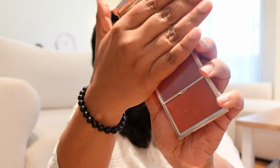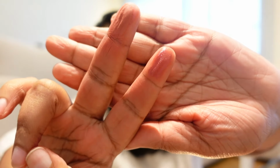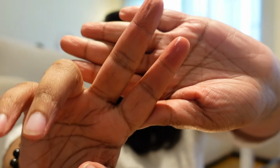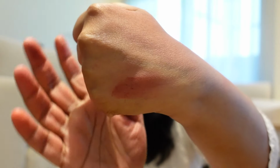This is one of my recent additions. I have the Patrick Ta Cream Blush Duo in the shade Oh She's Different. And this is how it looks. My index finger has the cream formula. My middle finger has the powder formula. And I put the cream first. And this is how it looks.